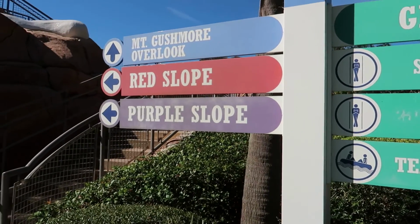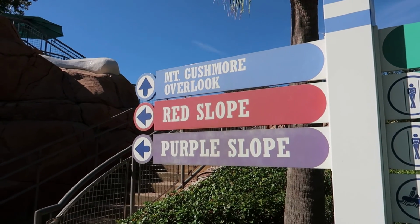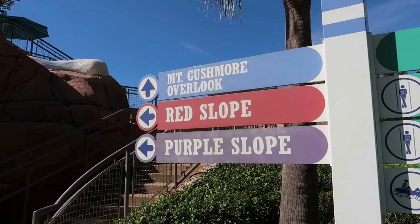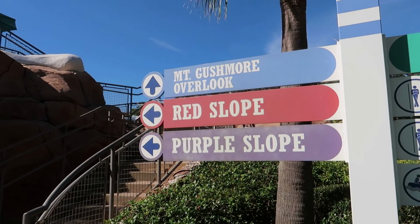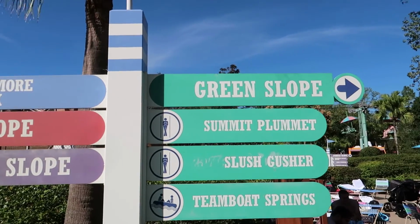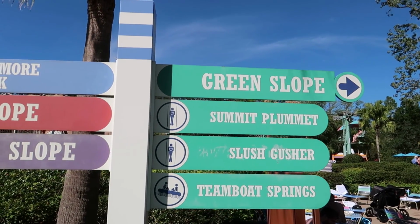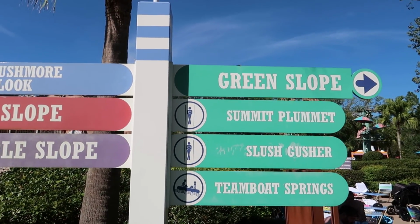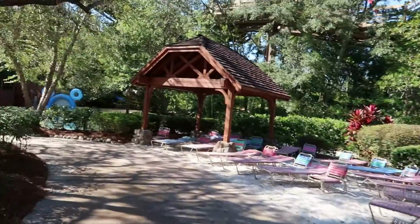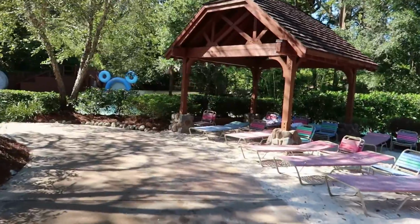The purple slopes are kind of the intermediate slides, and Mount Gushmore Overlook. That's one thing about this park, because of its elevation changes, there's a lot of really cool areas to stand and just watch people go on slides. The green slides, that's the extreme. You got Summit Plummet, Slush Gusher, and Teamboat Springs. Summit Plummet and Slush Gusher are definitely the two most extreme here. And pretty much just like that, full lap of Blizzard Beach.